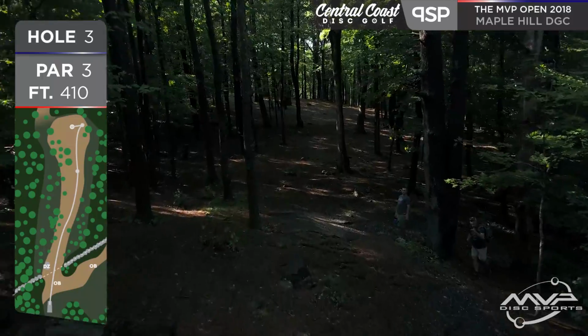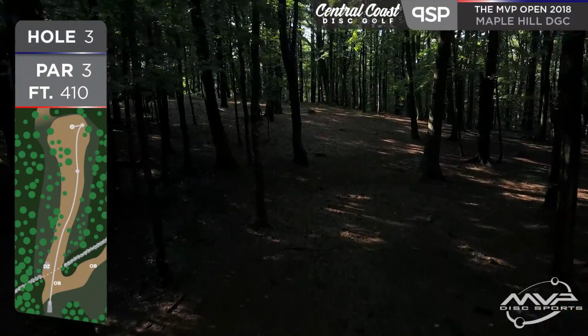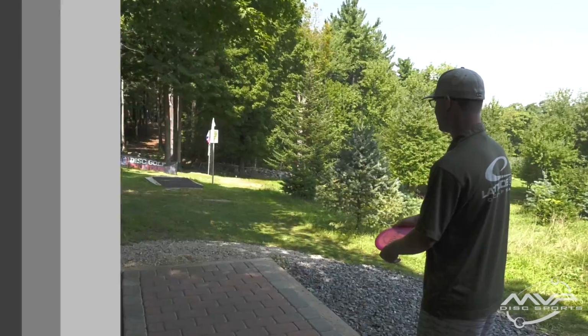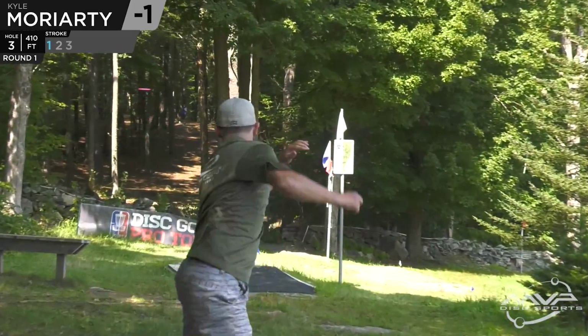Hole 3, par 3, is 410 feet. This one is pretty self-explanatory. I mean, it really looks like there's one solid line, unless you can get really creative, and that would be to get to the basket is this flex an hyzer with something overstable, and hopefully it fades back up.